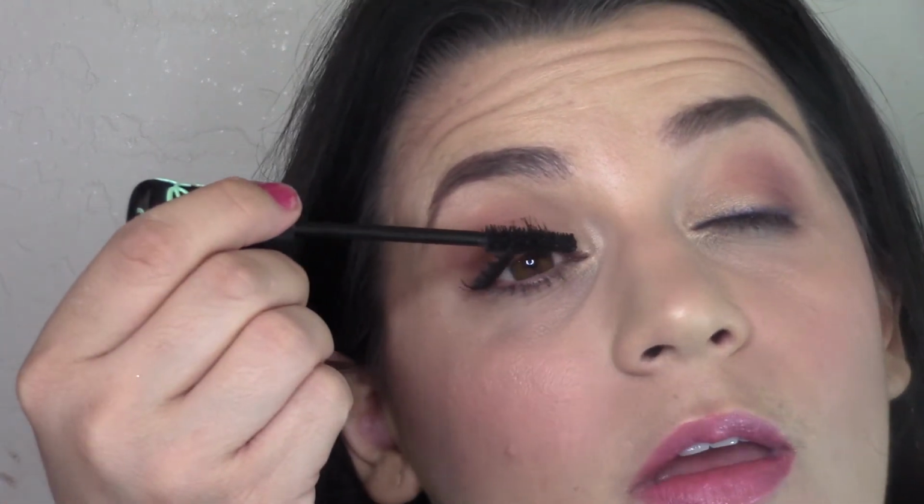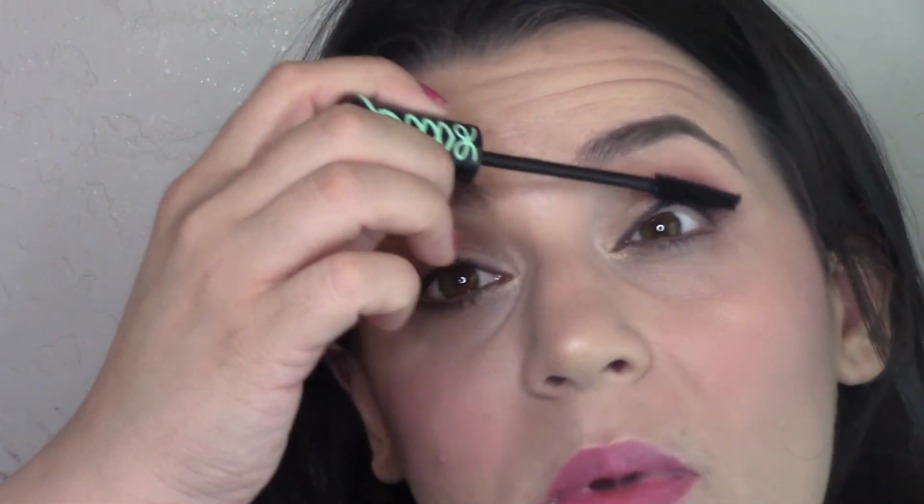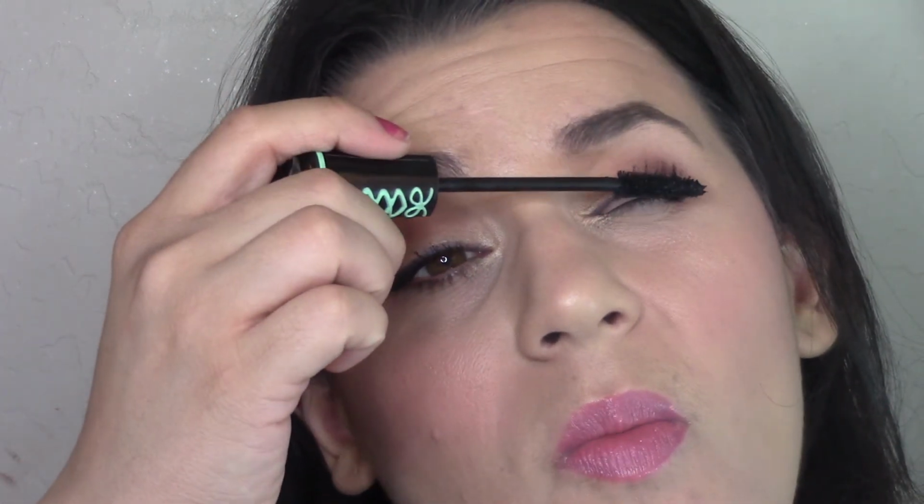So I'm just finishing up my mascara here. Daisy came in, and she's wearing a cute shirt my husband picked out today. It says something like, I have a super mom, on Mother's Day. I thought that was really cute.